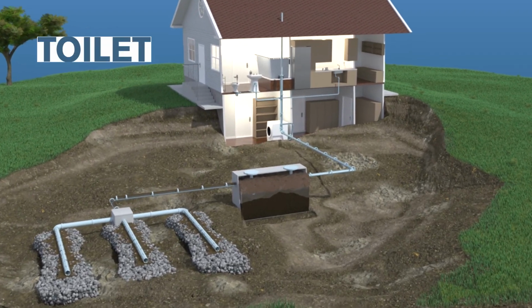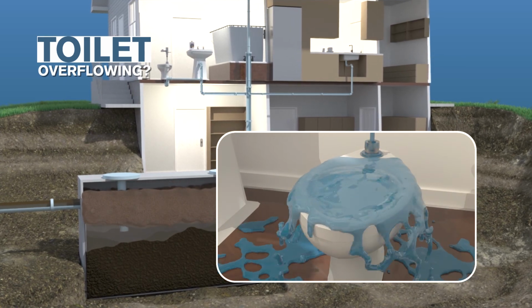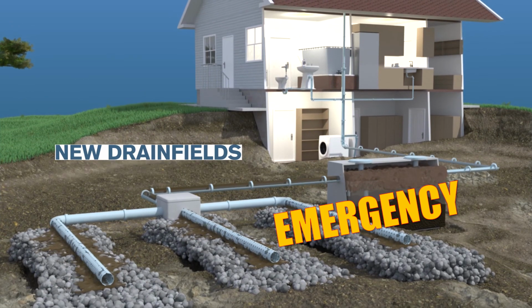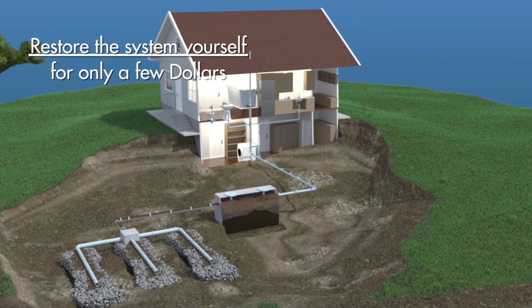Is your septic tank full and backing up into your toilets? Are you afraid your next flush may be your last? Has your pumper told you that you may need a new drain field, costing you thousands of dollars? This is an emergency! But did you know that you can restore the system yourself for just a few dollars?